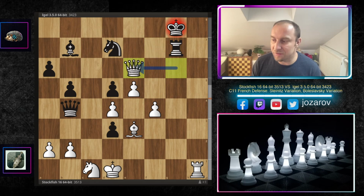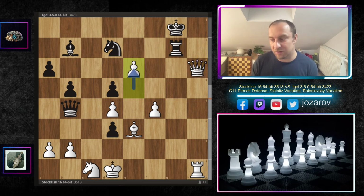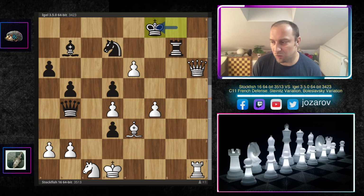You can play rook to g7, but the issue is that the queen is coming into the game in a brutal way. You can maybe cover. Now, with the threat of checkmate, you can try to escape, but with e6, this is really devastating. Where are you going to go with your knight?